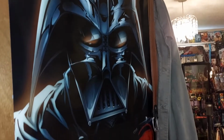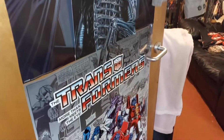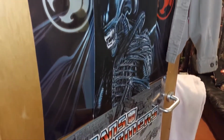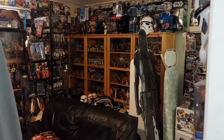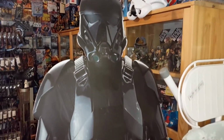My front room door. Darth Vader and Alien. And then the beautiful Transformers. So guys, as you can see, this is my front room as we're going in. There's the settee. This is actually in the front room now.